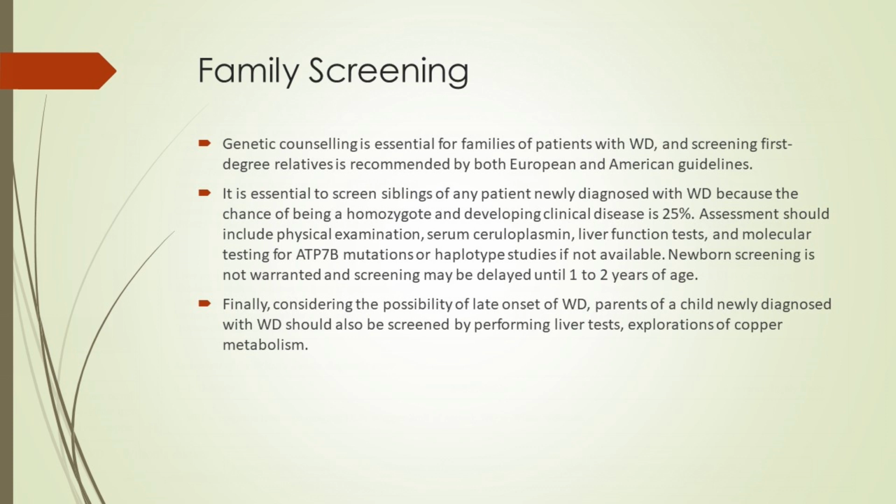You have to do ceruloplasmin of the parents. So siblings, what are you going to do? You're going to do the physical examination, serum ceruloplasmin, liver function test. And if you have a molecular test available, then check for the siblings also. You can delay; you don't need to do it right in the newborn period because they are not going to be symptomatic. You're not going to start any chelation or anything. So preferably after 2 years of age, you can do the sibling screening. And parents, you have to monitor the liver function test and look whether they are heterozygous.